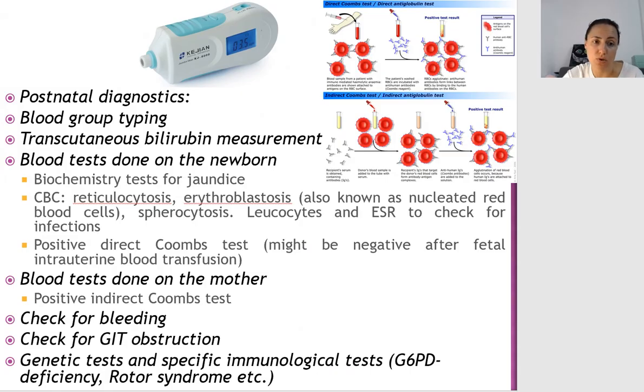After birth, postnatal diagnostics. Blood group typing for the baby. To make a diagnosis, we must confirm that the blood groups of mother and child are different. Also, the Coombs test. For the baby, we do a direct Coombs test with the baby's RBCs. So we must confirm the presence of antibodies, the immune etiology of this hemolysis. Transcutaneous bilirubin measurement can be used as a screening procedure to detect hyperbilirubinemia. It is fast, non-invasive, can be repeated many times, not disturbing for the baby, and available even in an outpatient clinic or newborn nursery. Very simple. But it is not for making a diagnosis. It is only to define babies that need additional tests.